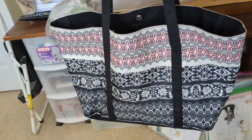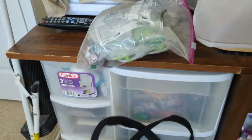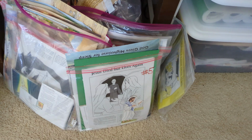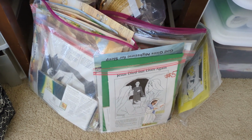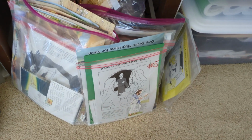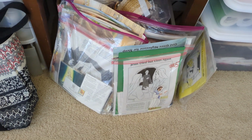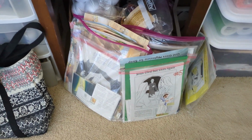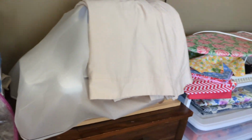Now that I'm teaching Sunday school, I need something to carry everything. My friend gave me that, the same one that gives me all the makeup. And then all of this right here, every bit of that is Sunday school stuff. I've got some of it ready for Sunday. And the others, I have to find a place to put it. And I'm going to do it in this room because this is where I come in and get everything ready and study. I do that in here for my Sunday school stuff. Anyway, okay.